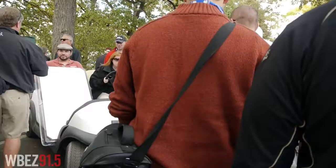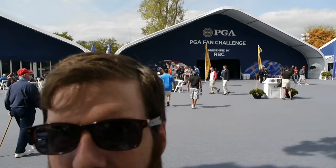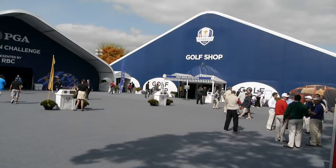So this is the Ryder Cup Plaza. It's kind of like the midway of the Ryder Cup, where there's places to get your swing analyzed. Back behind me, the player challenge. There's a golf shop where you can buy all kinds of gear and ship it back home. And then there's also bars and restaurants back there, with the Chicago restaurant Bartoma having a big outpost over there. So yeah, this is where you could go if you're not watching golf.